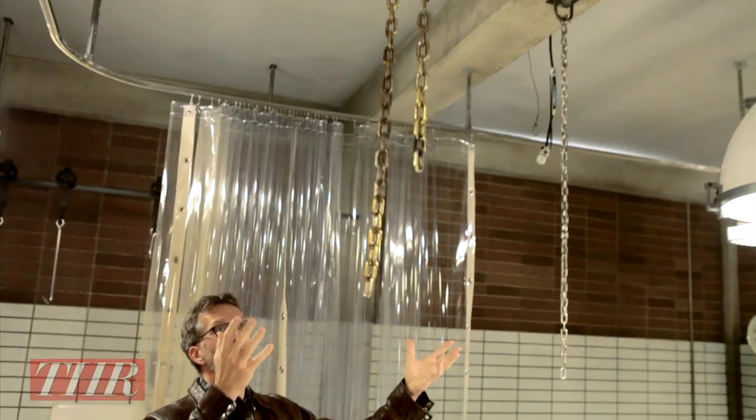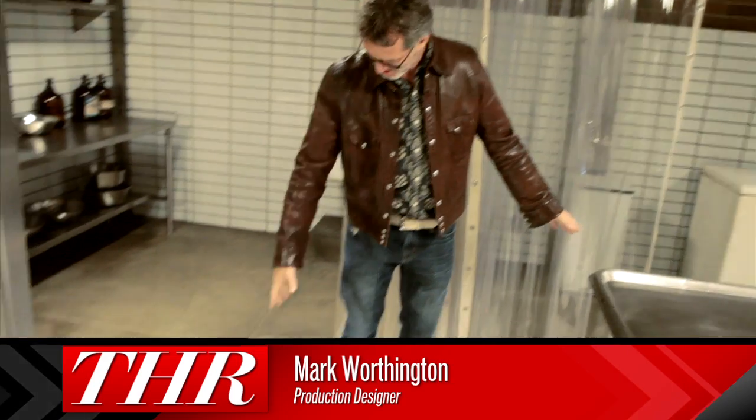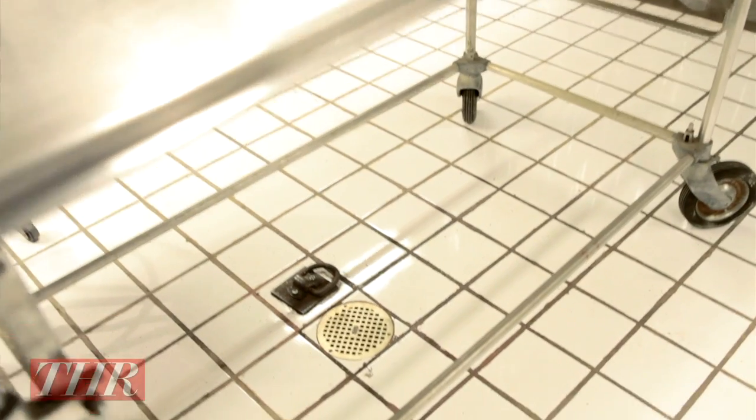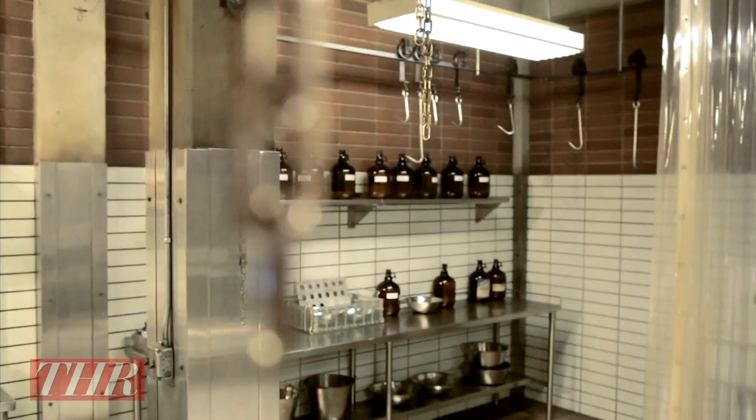So this is Dr. Thredson's lair. You have to hang the body, so there are chains. If you have somebody who's still alive, you've got chains down here to restrain them. You have to have a nice autopsy table here, of course with the drain. You don't want things to get too messy.